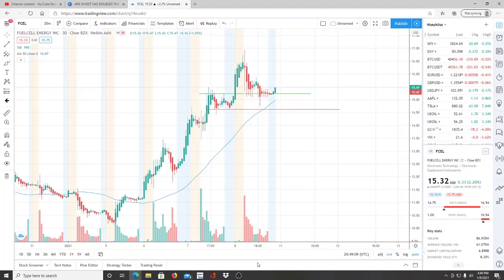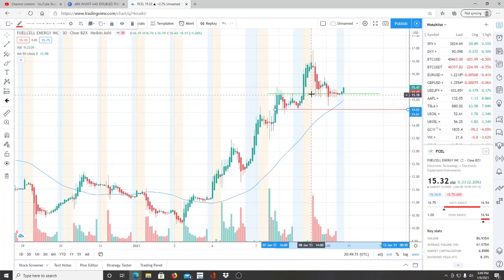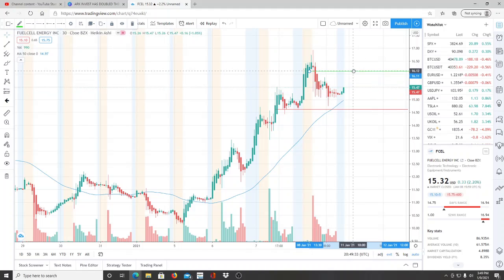As we jump into this chart, Fuelcell Energy Inc. is certainly showing us how it broke through resistance and fell right back down to it, and it's sitting nicely right above it at 15.47. So we have some new points to look at. We're going to talk about this a little bit more narrow, and then a little bit broader.